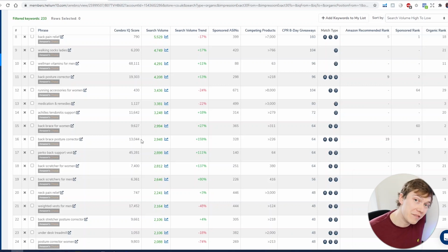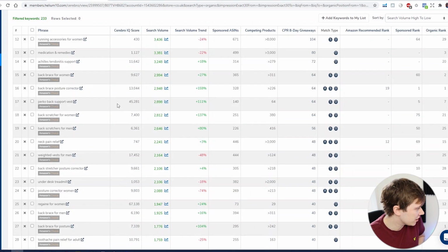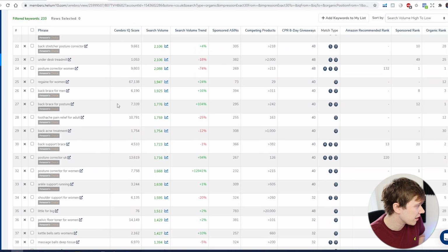So that is an opportunity for you guys there to be able to differentiate and target a specific subsector in order to differentiate. So let's just have a look at a couple of others to see if there's anything else. We've got posture corrector UK. So that kind of plays into my first point, doesn't it? Where we're mentioning that we're a UK seller. So we've got 1,700 searches per month from people that want a posture corrector from the UK or from a UK seller. So that again is a big positive for the first point that I gave you guys in this video.